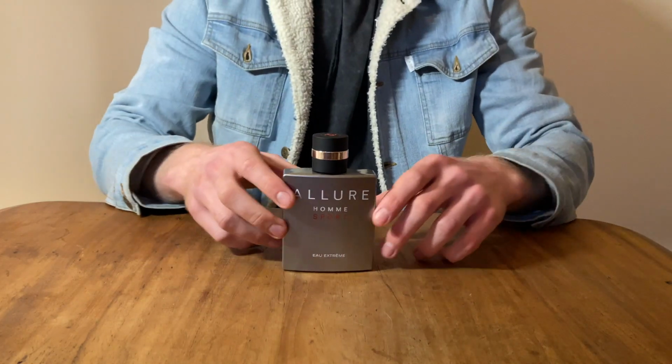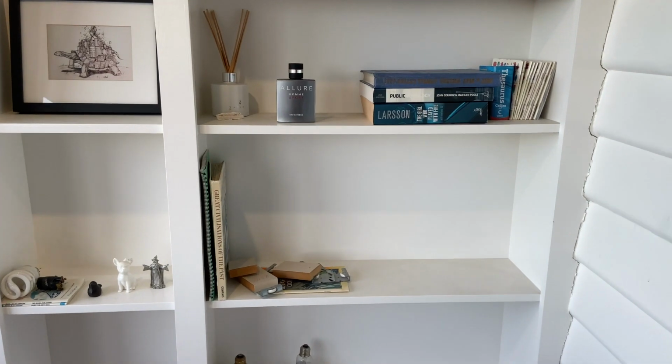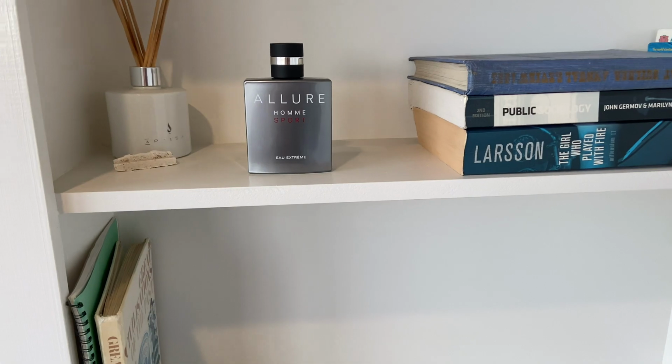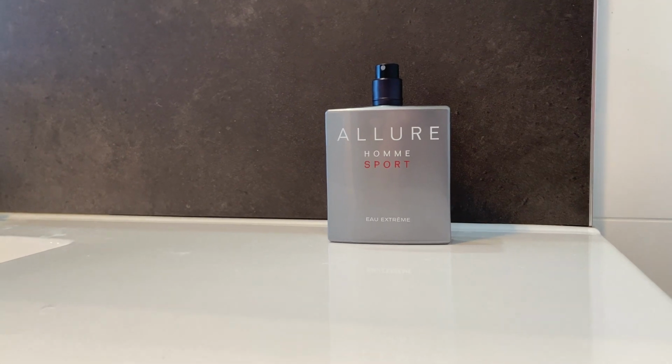And today I'm talking about a pretty darn amazing fragrance by Chanel, Allure Homme Sport Extreme. So stick around for my honest review of Allure with an atomizer test and some tips on how to increase your fragrance's longevity.